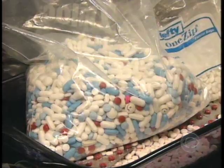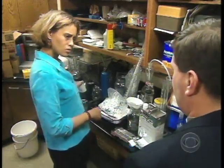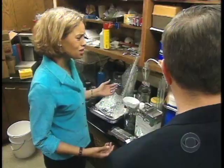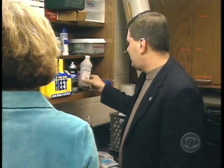You have to start with cold tablets. You can't start anywhere else. You start out with your cold tablets. And then what you're going to need is a coffee grinder or a spice grinder to grind that up into a fine powder. You start mixing in some of the chemical solvents like acetone or heet, which is methanol, Coleman fuel, something along those lines, maybe even isopropyl alcohol.